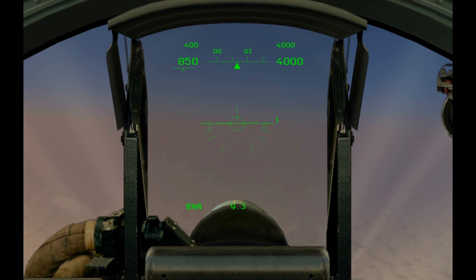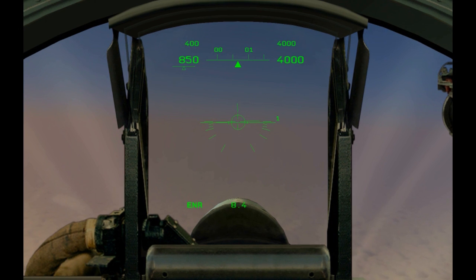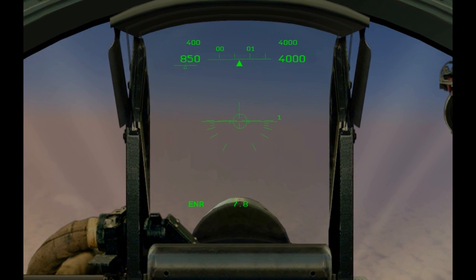In the upper left we have airspeed. The small number is the assigned airspeed, and the larger number is the actual airspeed that we are flying at. To the right of that we have the heading tape showing the aircraft's heading. And to the right of that we have altitude, again assigned and actual. In the middle we have an artificial horizon.